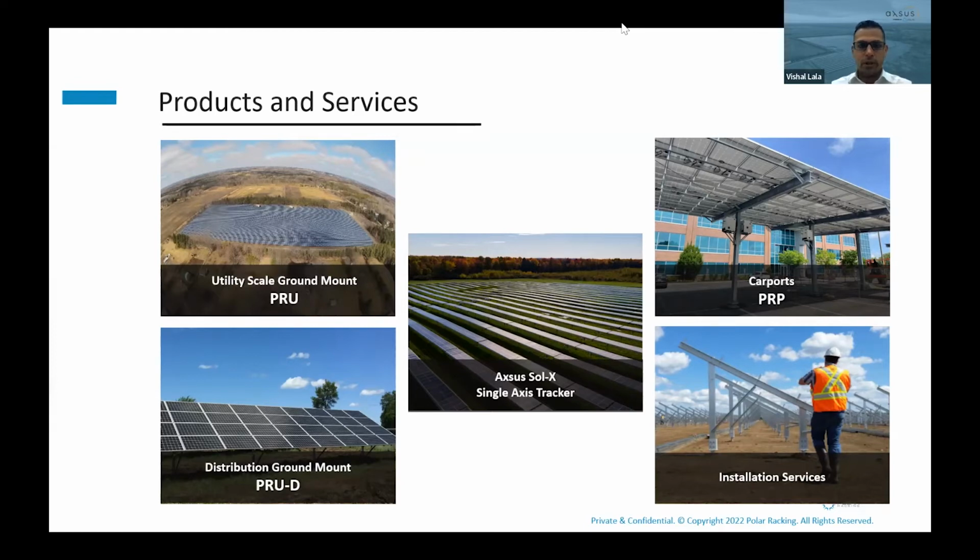We have our carports, which is a really hot product for us. You may have caught some of our previous webinars. We offer all types of configurations, from L's to T's to Y's to long spans, and we supply and install these products, as we offer installation services on our fixed ground mount, our tracker, and our carports. And at the heart of this slide is the reason why we're here today, which is our single axis tracker, the Axsus Sol-X tracker, which we're going to tell you a lot more about.